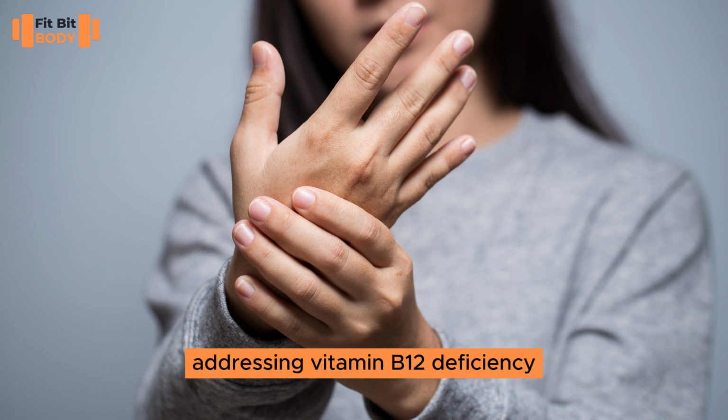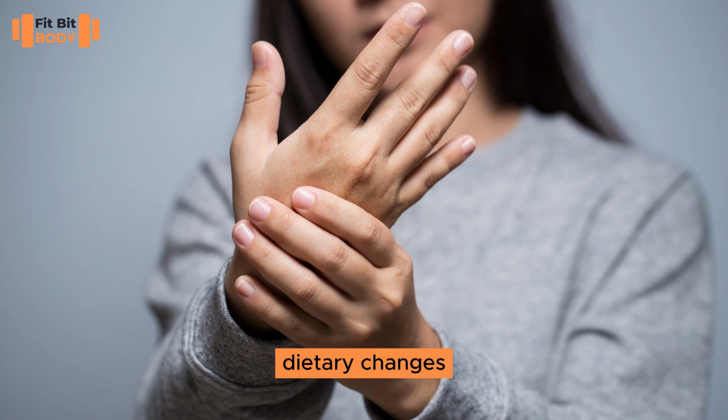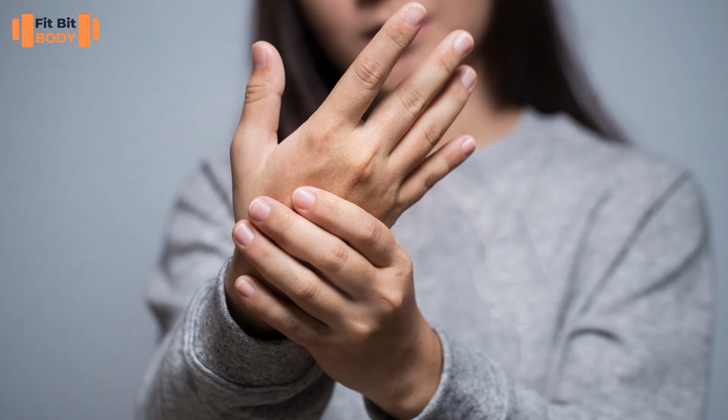Addressing vitamin B12 deficiency may involve dietary changes to include B12-rich foods like meat, fish and fortified cereals, or supplementation as recommended by your healthcare provider. Timely intervention can help prevent further nerve damage and improve mobility and coordination.